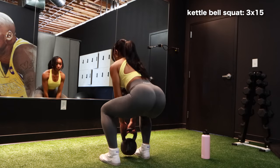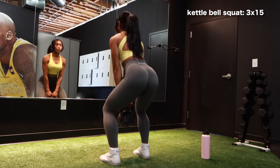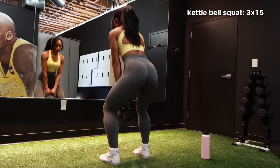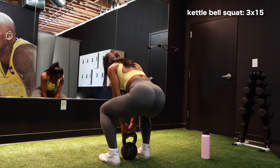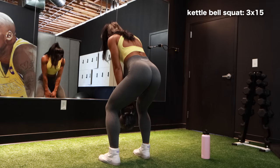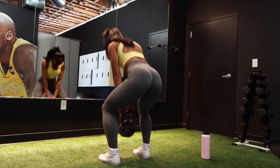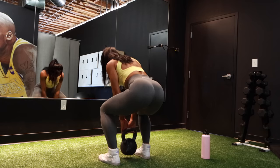This is still part of my warm-ups, but I love doing kettlebell squats. I do 3 sets of 15. I just feel it the most in my glutes and it gets them fired up. I know we're training legs today, but I still want to get a little bit of glute activation going on.